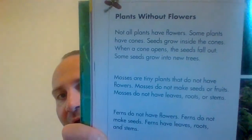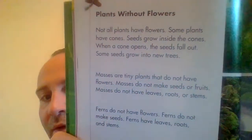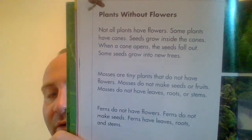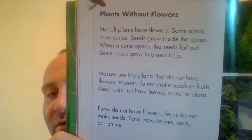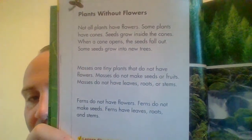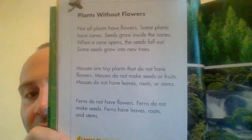Plants without flowers. Not all plants have flowers. Some plants have cones. Seeds grow inside the cones. When a cone opens, the seed falls out. Some seeds grow into new trees. Mosses are tiny plants that do not have flowers. Mosses do not make seeds or fruits. Mosses do not have leaves, roots, or stems.